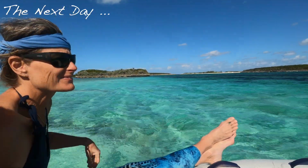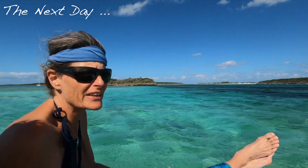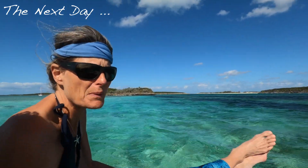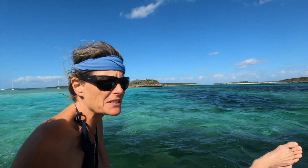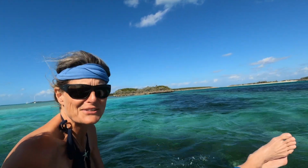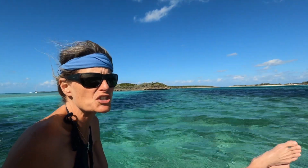All right, so what are we doing? We are heading over to a little island that has a beach on the east side, which is protected by the wind. And we're going to do some snorkeling there because there's supposed to be some nice things to see in the water, but also some shells for the other folks that are with us to do some shelling.